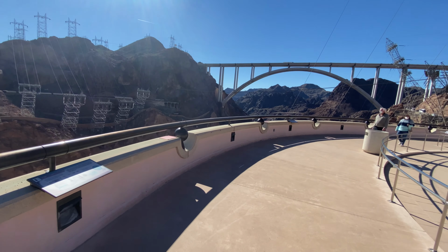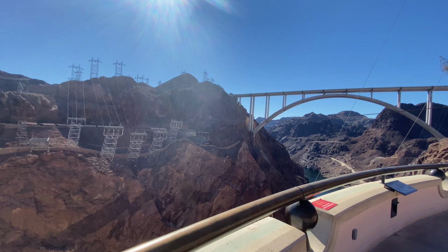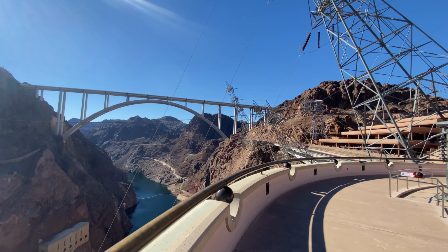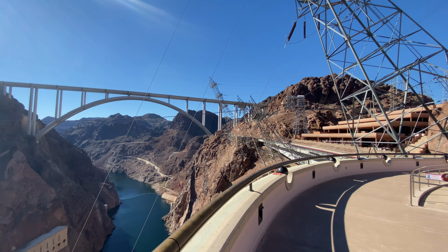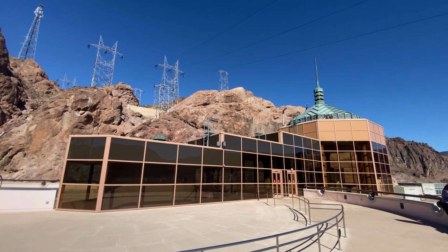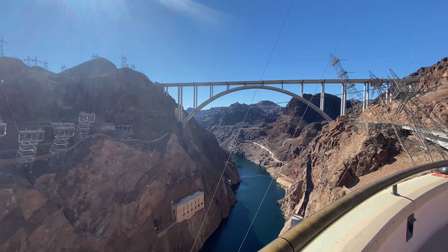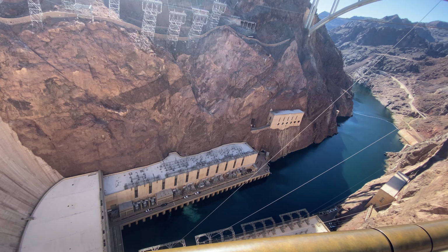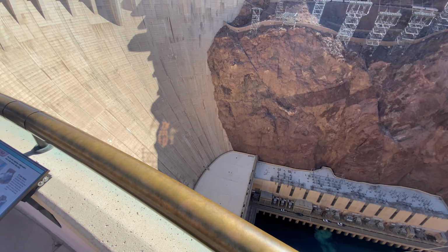Looking at these canyon walls, one can marvel at the dam, the Colorado River, and the bypass bridge. As you look over the railing, you will see the tallest concrete dam in the Western Hemisphere. Hoover Dam stands 726 feet tall and stretches 1,244 feet across the top, but only 78 feet across the base. It looks somewhat like an upside-down pyramid. This massive arch gravity structure contains 3,250,000 cubic yards of concrete.